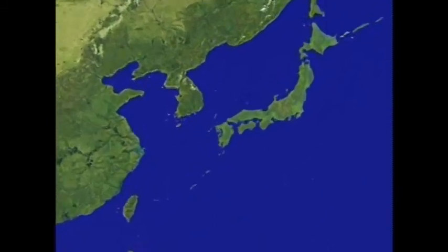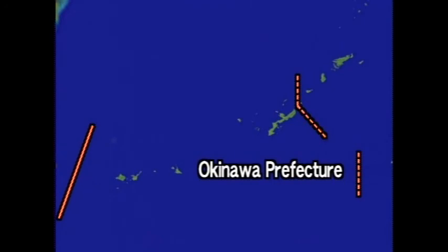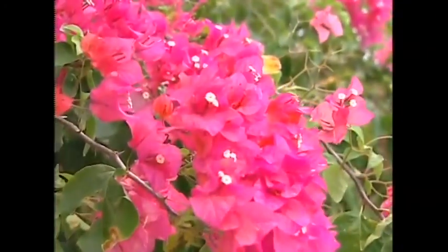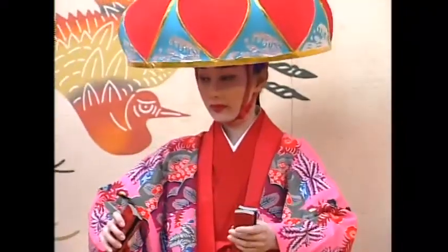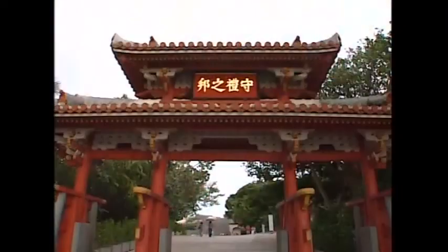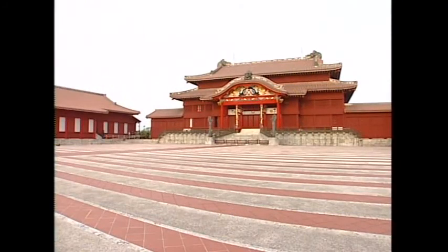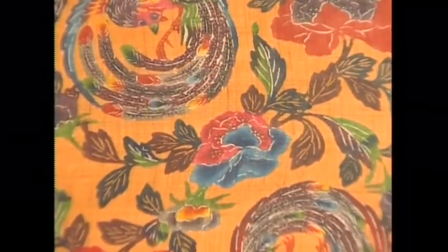Okinawa Prefecture is the southwesternmost territory in Japan. There are 160 islands spread over an area of 400,000 square kilometers. Okinawa has a subtropical climate, and the annual average temperature is 23 degrees. The Ryukyu Kingdom that lasted 450 years from the 15th century traded with Japan, China, Korea, and Southeast Asian countries. Due to its relationship with other countries, Okinawa developed hybrid culture.